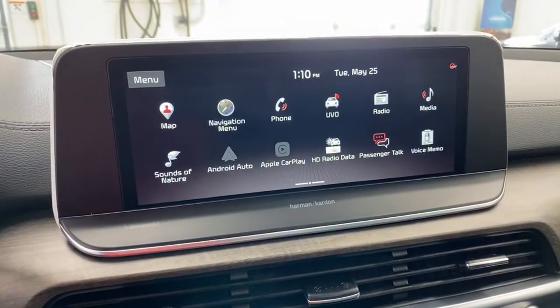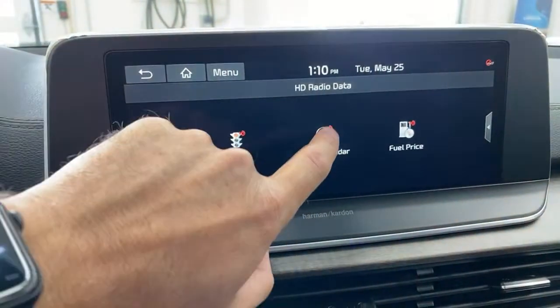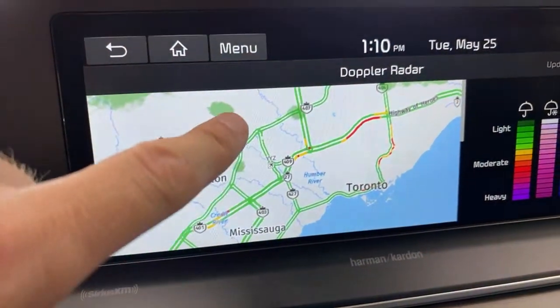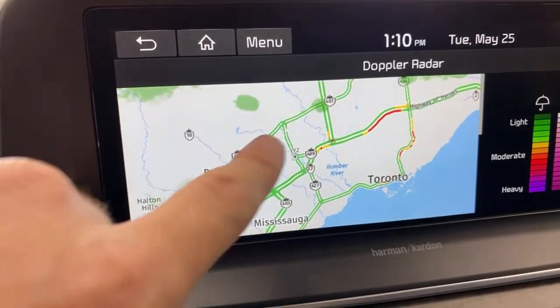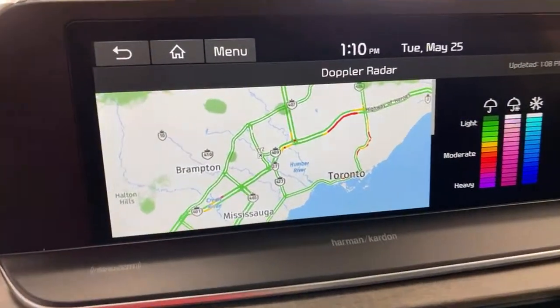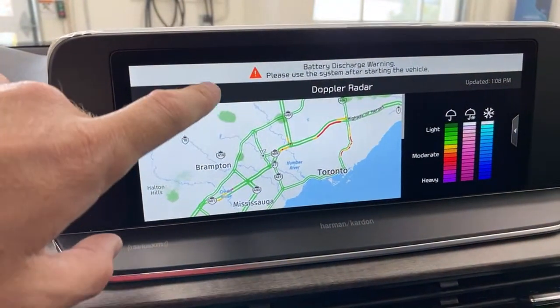You'll see the Carnival is more of a purple look. You've got all kinds of things. Let's see if we can get the HD radio data to work. I like showing the Doppler radar because you can see, there you go, there's no rain at all. Actually, there is some rain in the area. It's a little bit of rain in the area around here, so little spots there. So this is a Doppler radar, and you can see it actually does work because there's some rain in the area. No rain here where we are right now, but kind of a nice feature to have.